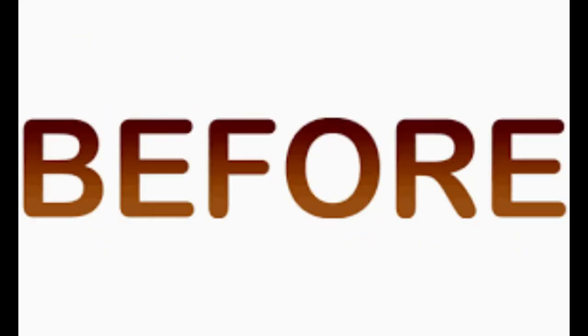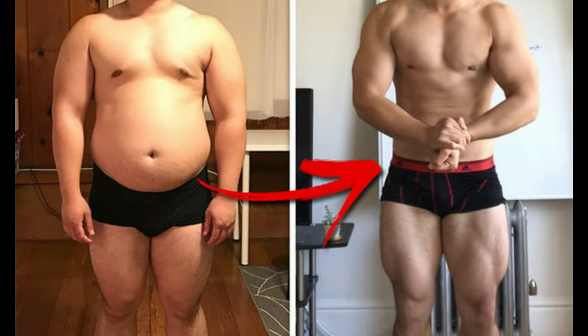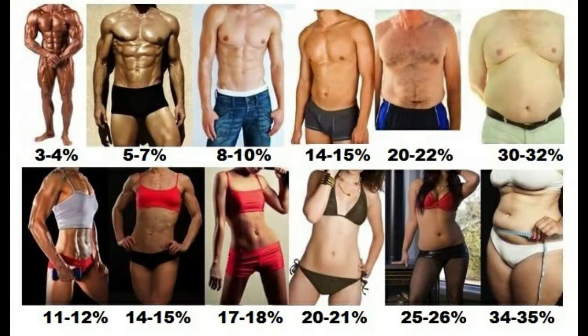So as I mentioned before, if you want to see your belly fat reduced, then you first have to focus on your total body fat, then gradually only you can see the result.